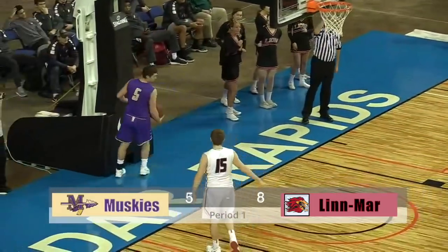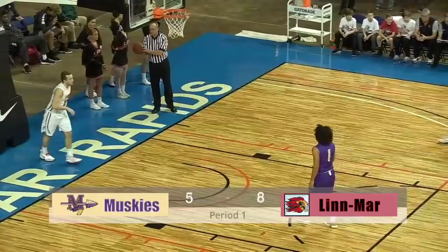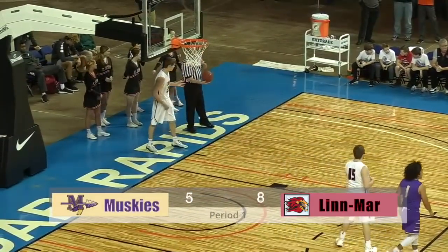Short air ball, no good. Joe thought it was deflected, but it wasn't. It's going to be Linn-Mar ball. He'll keep shooting. No worries there.